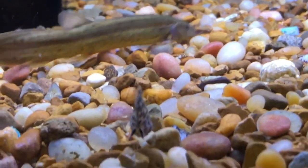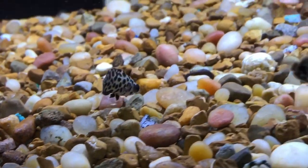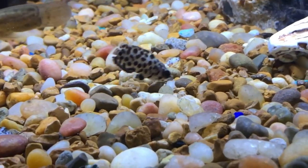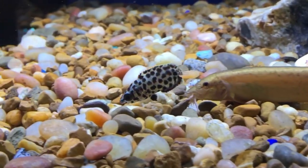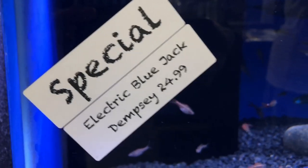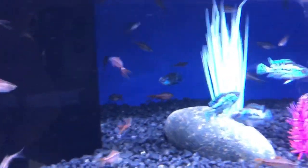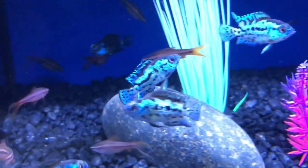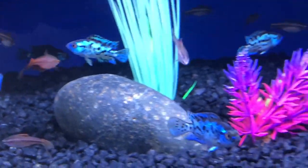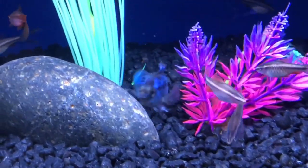This little leopard fish has got to be one of the cutest fish I've seen. Probably gets enormous. Not sure if he would actually be compatible in what I'm trying to do with my tanks, but boy, he's cute. Wonder how big he gets. The electric blues were actually kind of stunning. I've been back and forth on whether I should get one of these. These are really pretty.